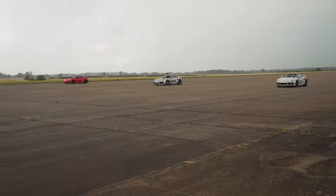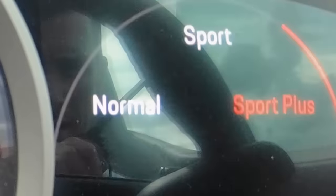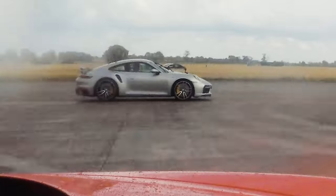Damn! Now you're gonna do the same thing again, rolling race, but this time the cars are in sports mode, in manual, third gear. 3, 2, 1, go.